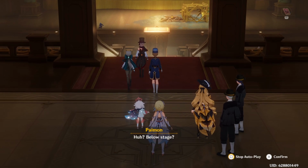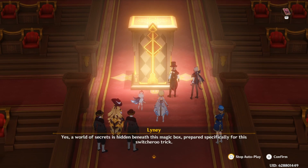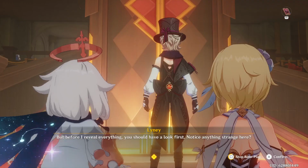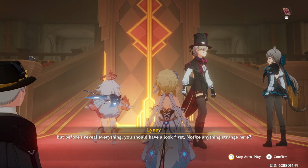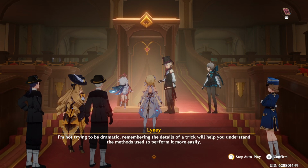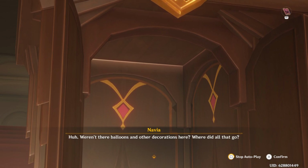Below stage? Yes, a world of secrets is hidden beneath this magic box, prepared specifically for this switcheroo trick. But before I reveal everything, you should have a look first. Notice anything strange here? I'm not trying to be dramatic. Remembering the details of a trick will help you understand the methods used to perform it more easily. Weren't there balloons and other decorations here? Where did all that go?